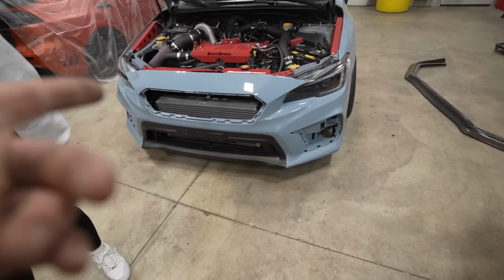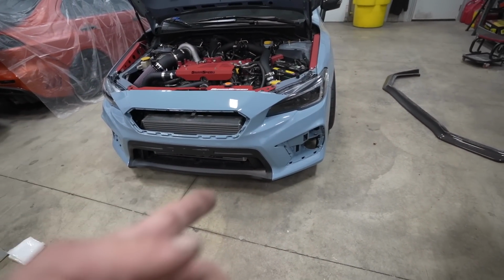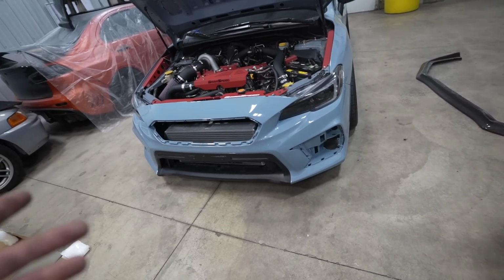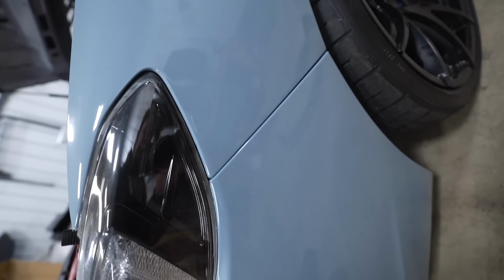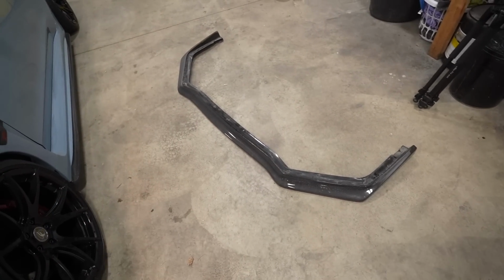We are going to completely transform the front of this thing real quick with some new parts. The lip is still off, the grill is still off. It's just a bare bumper right now. The reason is because we had the bumper sprayed. We weren't too stoked on the color match, so Bobby's dad resprayed it again. They took the whole car so they can match it properly. And look at that color match, my friends. It's perfect.